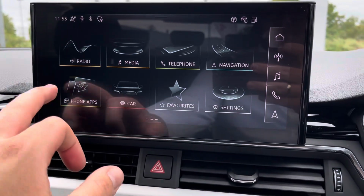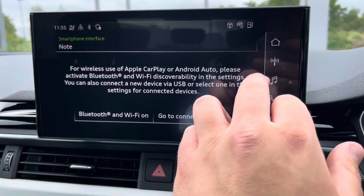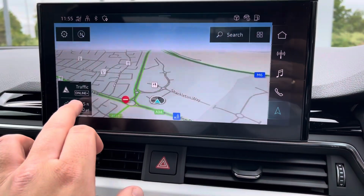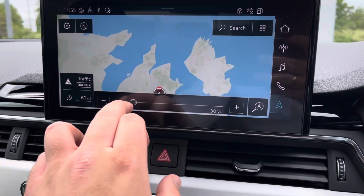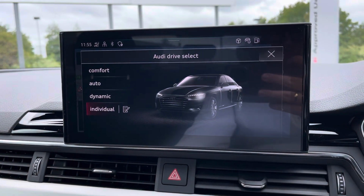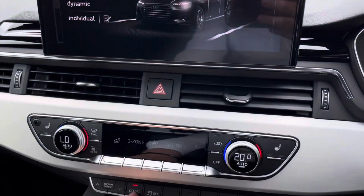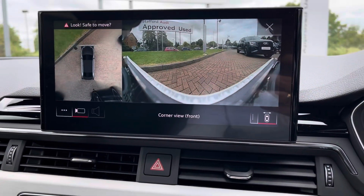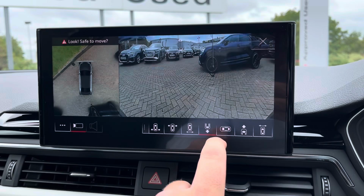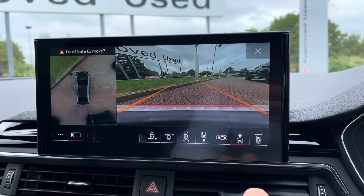From the central touchscreen display, you can access Apple CarPlay or Android Auto, as well as DAB and FM radio stations, or simply navigation, meaning you are never disconnected from the outside world and never miss a turning when out on the road. Under the climate control is the Audi Drive Select, which gives you maximum control of the overall feel and drive of the vehicle, and the Park Assist button, which brings up the 360-degree camera system, so you never have to worry about damaging that precious paint and bodywork.